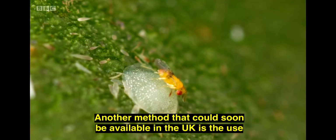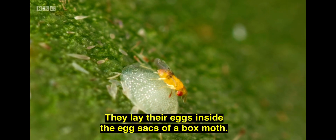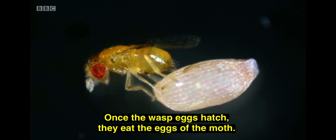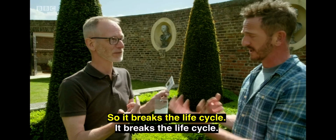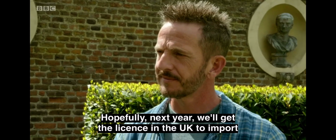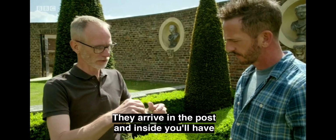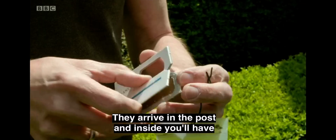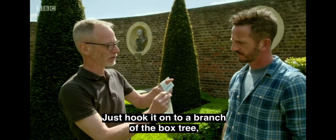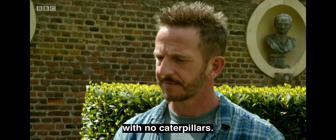Another method that could soon be available in the UK is the use of parasitic microwasps. They lay their eggs inside the egg sacs of a box moth. Once the wasp eggs hatch, they eat the eggs of the moth. So it breaks the life cycle. It breaks the life cycle. Hopefully next year we'll get the licence in the UK to import these things from the Drôme region in France. They arrive in the post, and inside you'll have the microscopic wasps. Dead easy to use. Just hook it onto a branch of the box tree, and if you get the timing right, you should end up with no caterpillars.